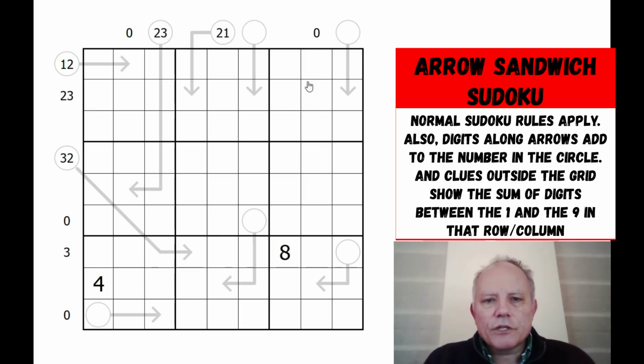Now this is a little unusual in that some of the arrows go outside the grid. What this is going to mean is that, for instance, in this column, this number could be larger than 9, but it's going to be the sum of the first two cells in that column. Same here, and here we're adding one of the sandwich clues that we don't even know yet, but it's part of this 21 sum, which is also a sandwich clue. So pretty complicated stuff going outside the grid.